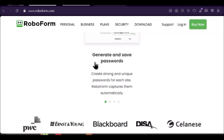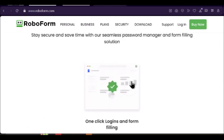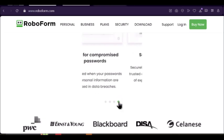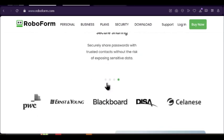The generate and save password feature creates stronger, unique passwords for each site. RoboForm captures them automatically. One-click logins and form filling: no more typing. RoboForm quickly logs you into websites and fills online forms with a single click. You also get a scan for compromised passwords, so you're alerted when your password and personal information are exposed in data breaches. And lastly, secure sharing: securely share passwords with your contacts without the risk of exposing sensitive data.